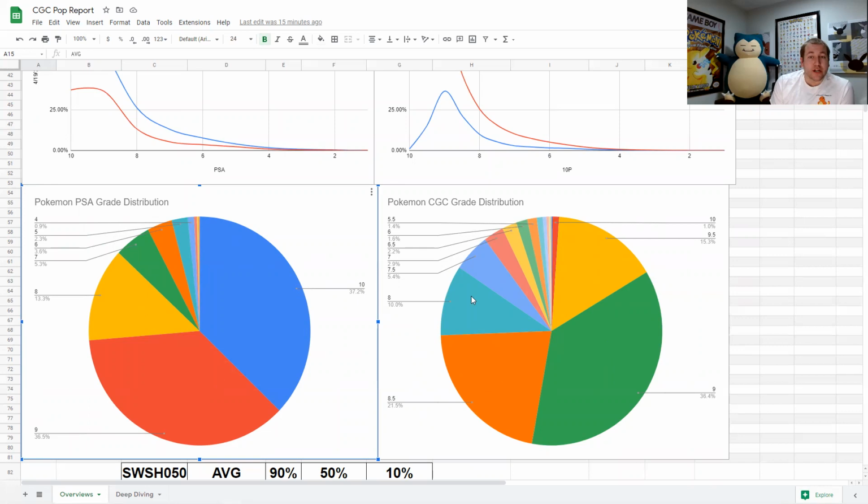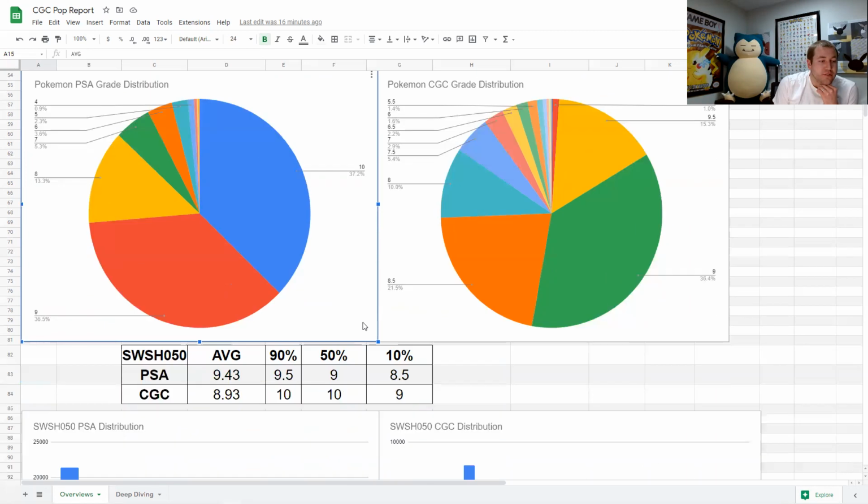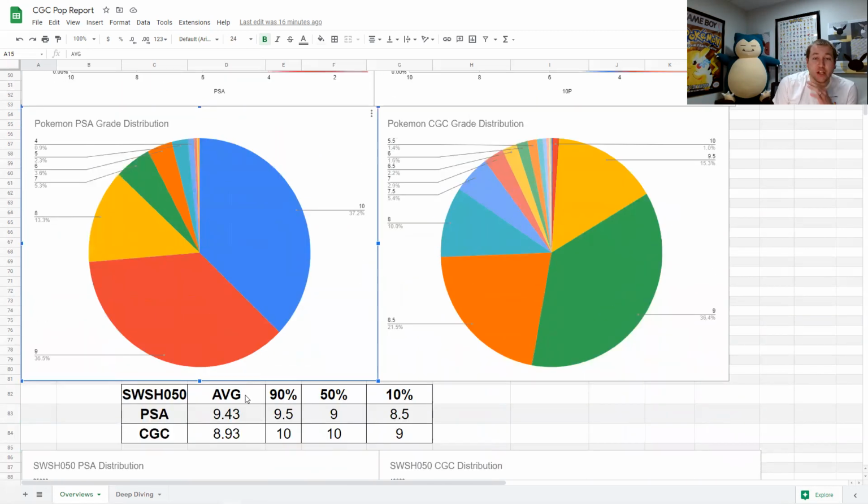What I talked about earlier, where I said the first thing when I see the CGC pop report, I want to look at a modern Pokemon card. Not just any modern Pokemon card. Oh, I can't believe I don't have one here. I don't think I have one in front of me, which is crazy. But everyone knows it. Everyone loves it. I think everyone's got one or twenty of them in their collection. Sword Shield 50, Champions Path Elite Trainer Box, Charizard. So yeah, I looked at that specifically.